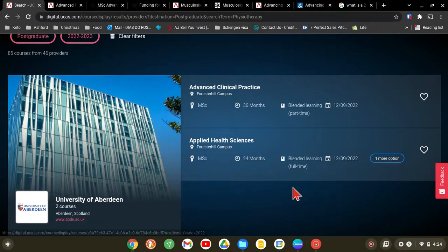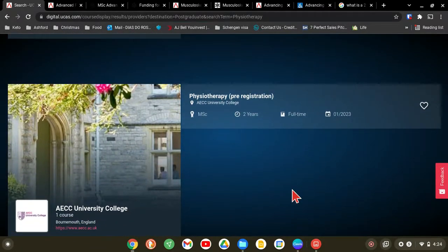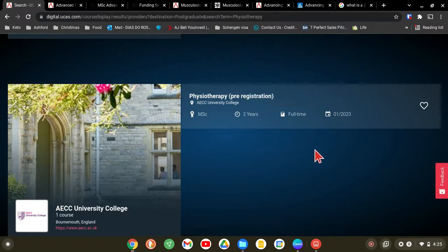Alright? And coming down, I just want you to have a look at this as well. Look at this University College in Bournemouth. It says physiotherapy pre-registration, and it says full-time. Now again, if you're coming from India specifically, you cannot do a pre-registration course. A pre-registration course is for those students coming from countries where they don't do a proper physio degree, so it's not 4 years with internship and everything.